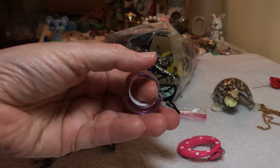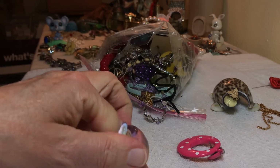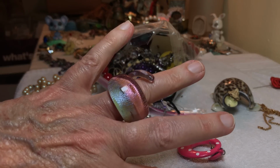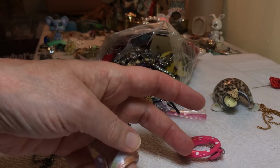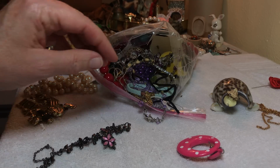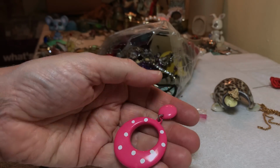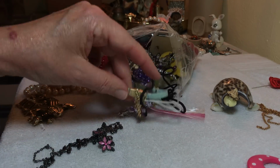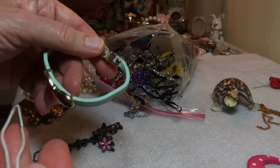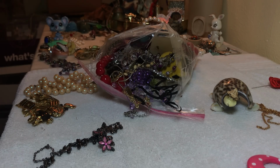Okay, this is a glass ring, which I would be afraid to wear. Never seen one like that. It is pretty. I'd probably make that a pendant. Sheila gets that. Polka dot popped out. Cute. Another hair thing. It's going in the Christmas tree.